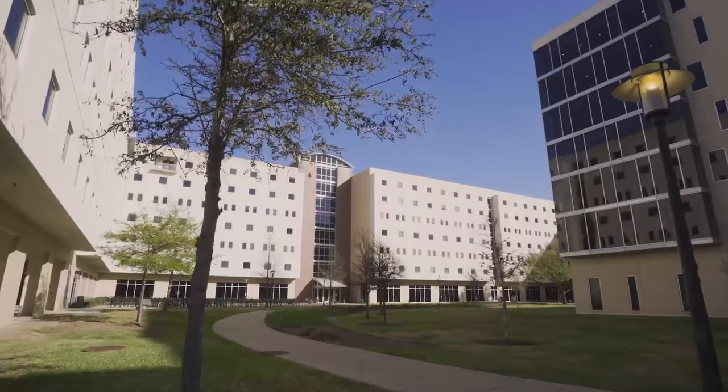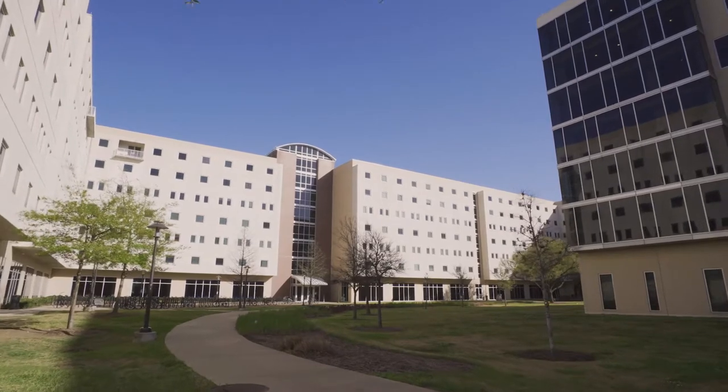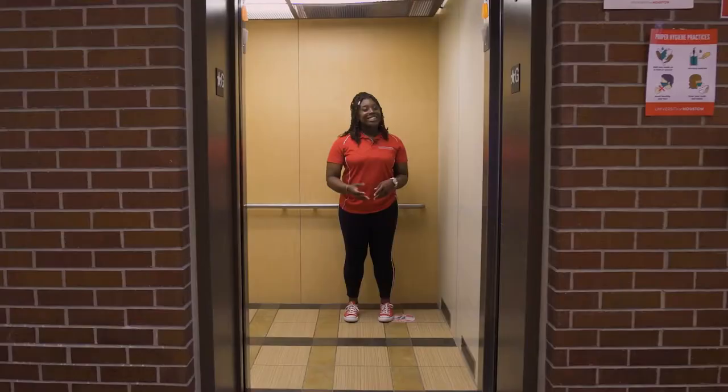Cougar Village 1 is home to our first-year students, as well as honors and living learning communities. CV1 also has a 24-hour operation desk and security officer. All right, now let's go check out a room.